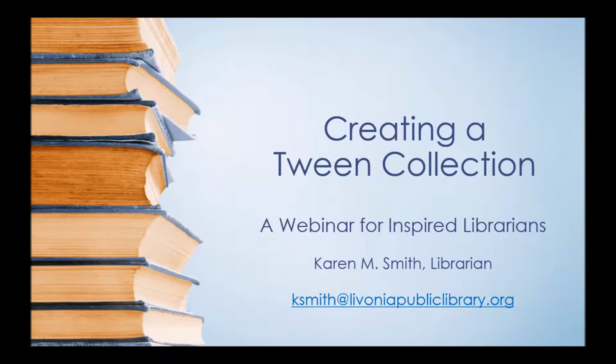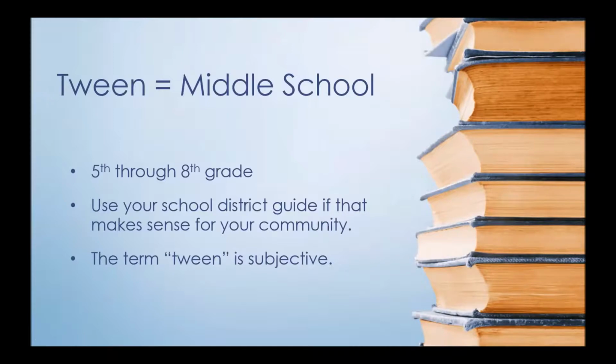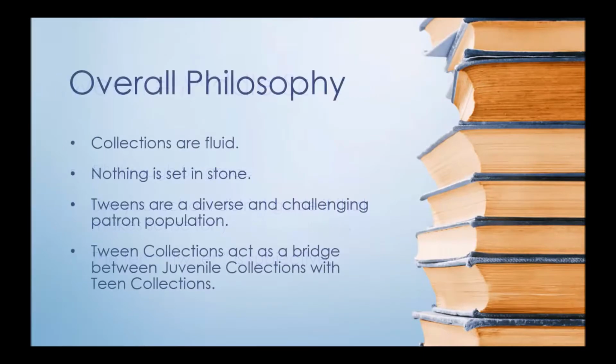So let's start with what consists of tweens. Tween equals middle school, 5th through 8th grade. In some cases, it might be beneficial for you to look at how your school district separates middle school. Livonia actually has upper elementary, which is 5 and 6, and then middle school, which is 7 and 8, and then high school. Some cities do middle school as 6th through 8th grade. So if it makes sense for you, use what your school district does, and that might even help you when you go to present this idea to your stakeholders or when you're trying to explain it to patrons and other staff members.